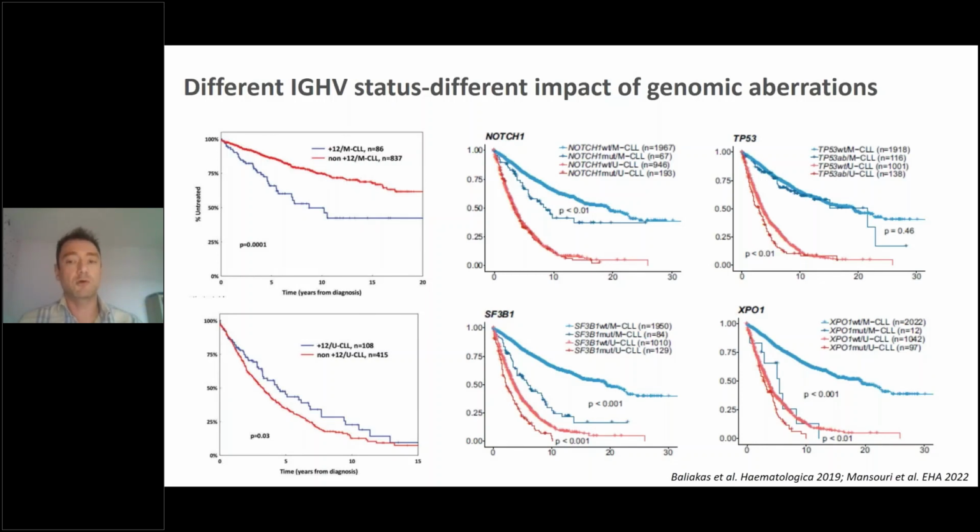If we focus on point mutations, then we can see that depending on the mutation that we are investigating, we also have a different impact in terms of somatic hypermutation status. For example, in cases that are positive for NOTCH1 mutations, this NOTCH1 positivity seems to be highly relevant within mutated CLL, but it doesn't seem to play any role within unmutated CLL. Whereas for other abnormalities, such as mutations in SF3B1 or XPO1, you can see that this genomic background seems to be equally dismal in both mutated and unmutated CLL.